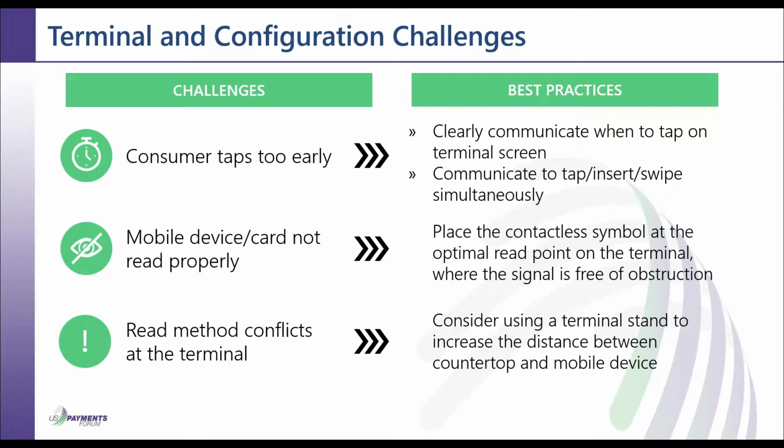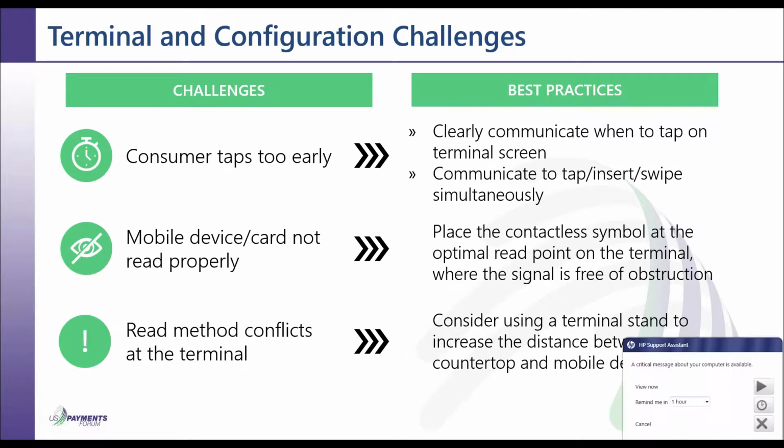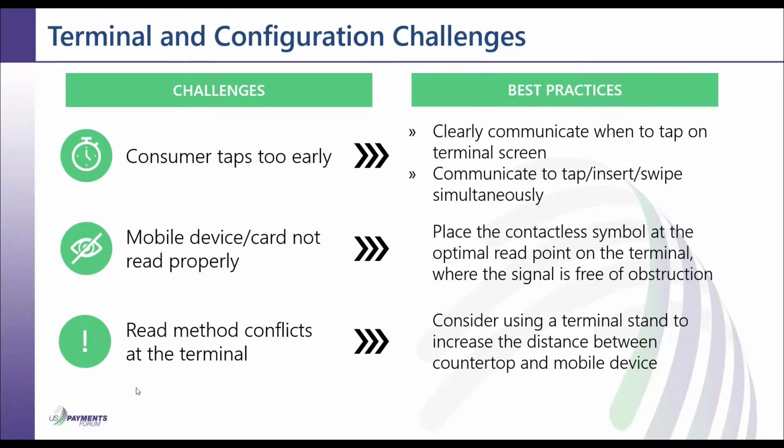Some terminals may pick up the NFC signal while swiping due to swipe proximity to the NFC antenna. This is most common on smaller devices and MPOS systems. The antenna could pick up the NFC signal from any phone below the counter as well. A resolution for this would be to use a terminal stand to increase the distance between the counter and the mobile device, so the terminal will be away from any other external factors. Next slide, please.